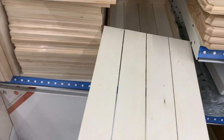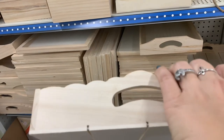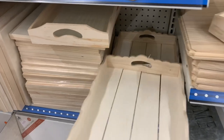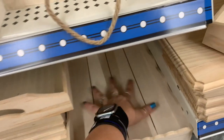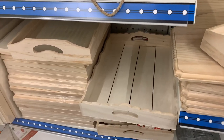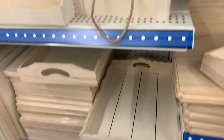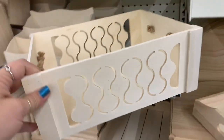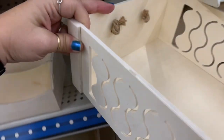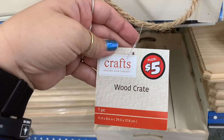Check this out. It's got the wood slats on it and the scalloped ends. That's really pretty. You could stain and lacquer that. You could put a Cricut design on it, or you could do the chalk couture if you do that. You could do a design on it that way. Oh, check this out, it's sitting here right in front of me. Oh, that's pretty cool. That's a good size little crate. And it's $5.